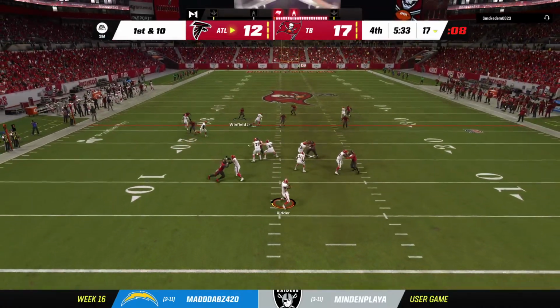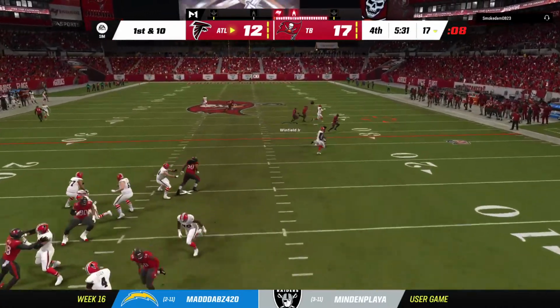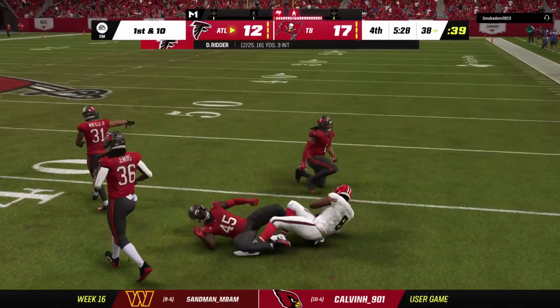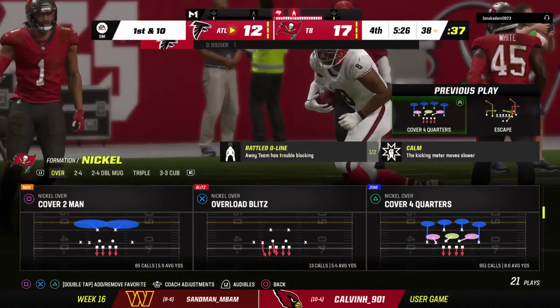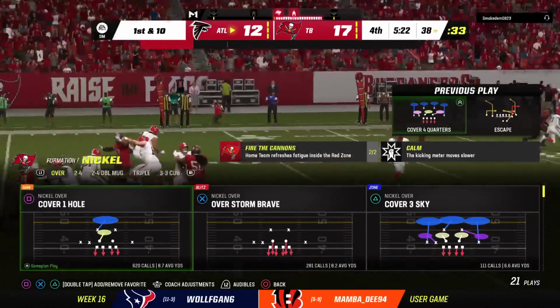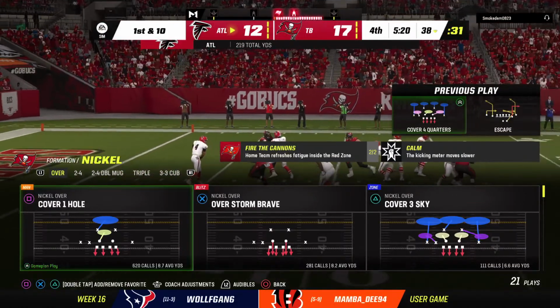They go back to the air here after the INT on the last drive. That's going to be caught by Pitts. And way up past the 35 before he's taken down. An ideal beginning of the drive there as they'll get 20 and a 1st down.